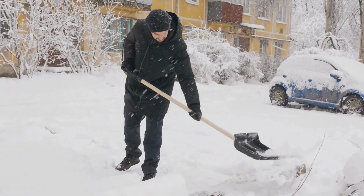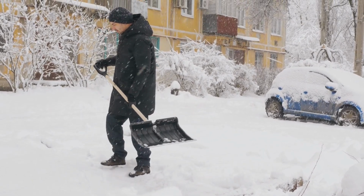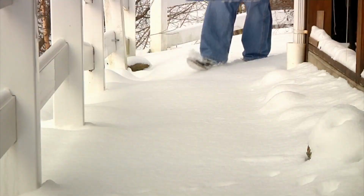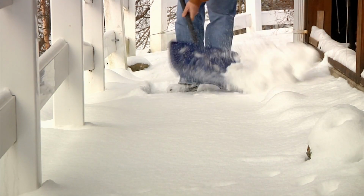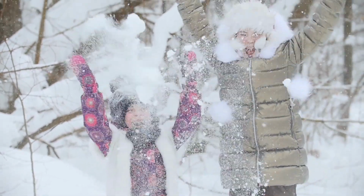Keep your pets safe and make sure they have a warm, sheltered area to stay in during the storm. Make sure your pipes are properly insulated to prevent freezing. Keep a supply of candles or other emergency lighting in case of a power outage. Stay informed about the storm and listen to weather updates and emergency instructions.